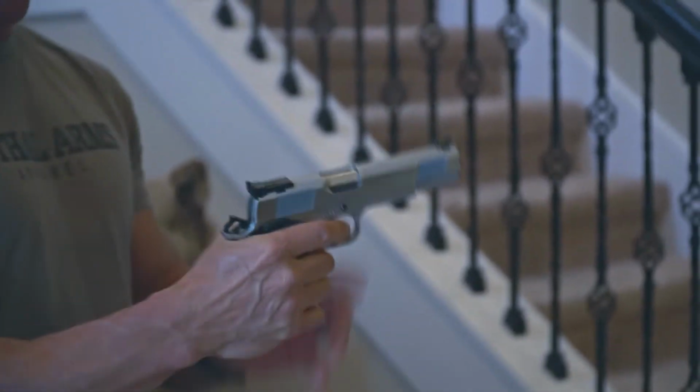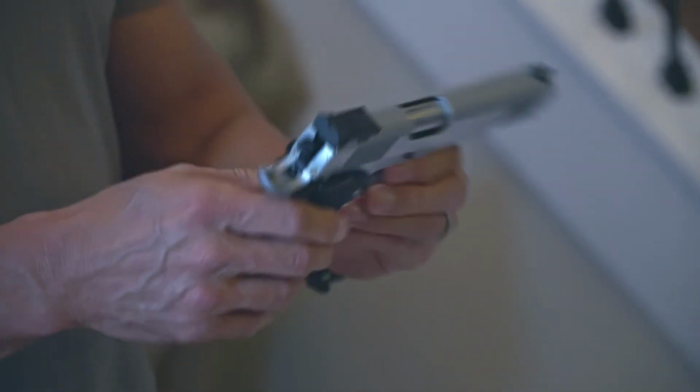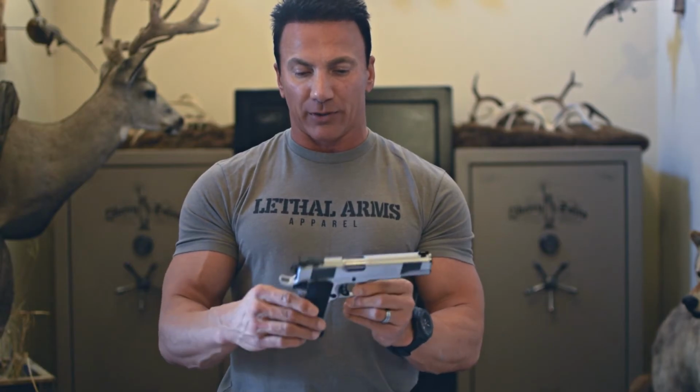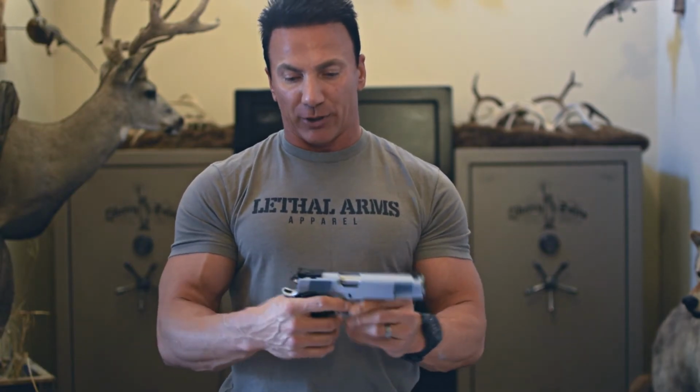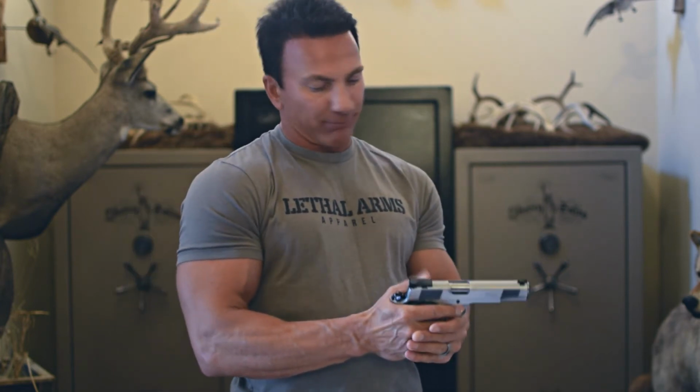It is a .45. Les Baer is a custom gun maker and guarantees some pretty amazing groups. I have not put a lot of rounds through this gun, but if you're buying a .45 caliber, if you go with a Les Baer, you can't do much better. You notice it's really tight when I pull it back. Once again, that's really tight.